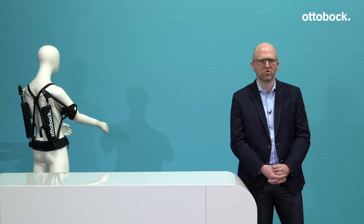And last but not least, we will see some really impressive results from how effective the Paexo back, the exoskeleton, is to improve manual load handling situations. We will learn how effective that is in unloading the lower back. And that is the result of our latest study on exoskeletons. This is a rich program that you will experience.